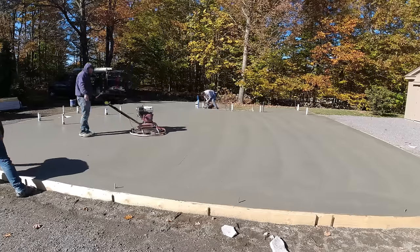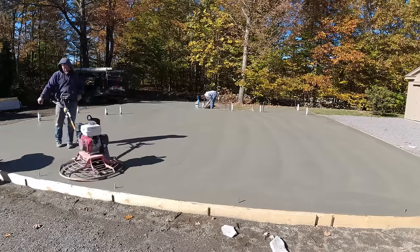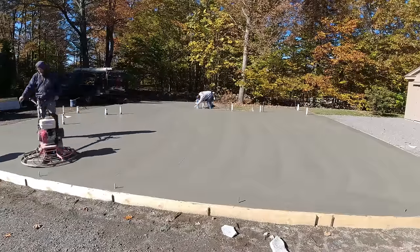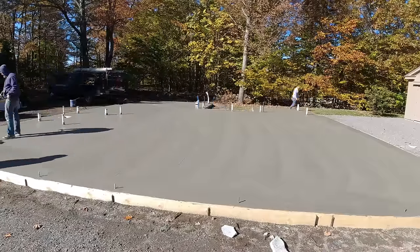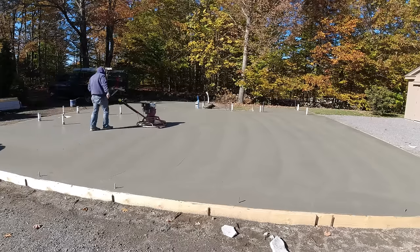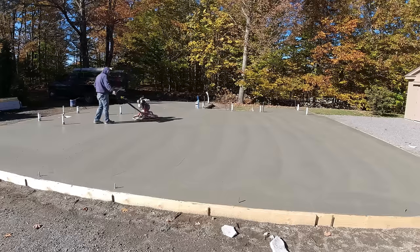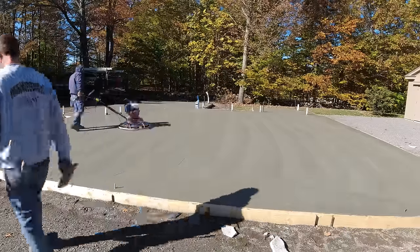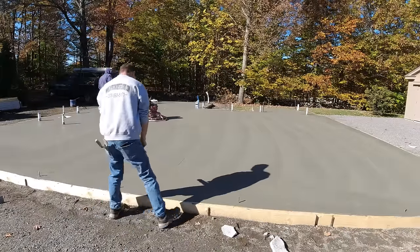Right now, Darren's got the power trowel. Usually on a slab this size, which is a couple thousand square feet, one of us can keep up with the power troweling pretty easily. Then usually I'll leave just Darren and Luke here, and one guy will go around and do the edges while the other guy power trowels. Today I wanted to make sure I got this all on video, so I actually stayed and helped the guys too.